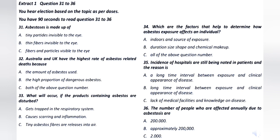Australia and the UK have the highest rates of asbestos-related death in the world. This is understood to be because of the amount of asbestos used in these countries and the relatively high proportion used in them of the most dangerous types, brown and blue. Asbestos was considered a valuable product due to its resistance to fire, moisture, chemicals and heat, and also its suitability as an insulation material. However, due to such devastating diseases in people, a national ban on asbestos came into effect on the 31st of December 2003.